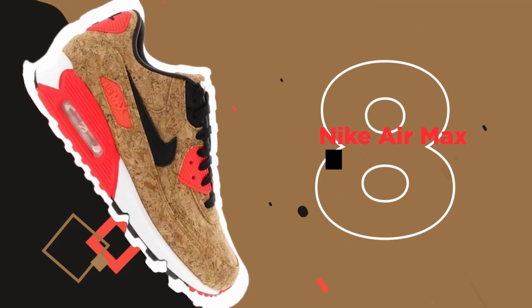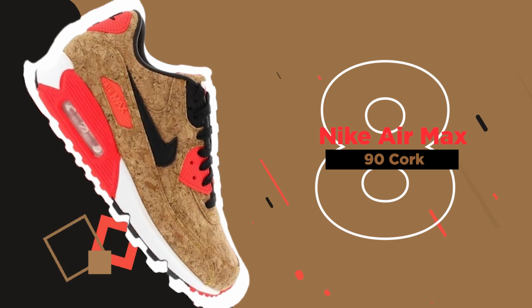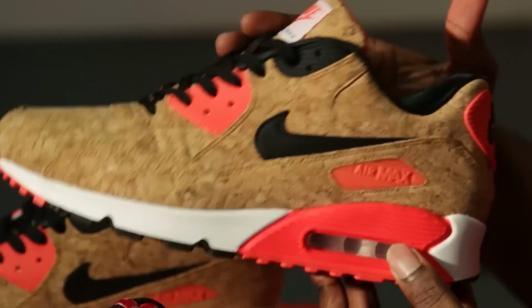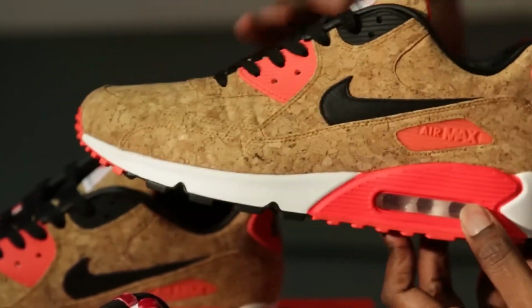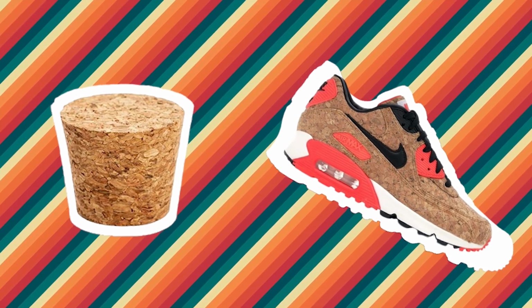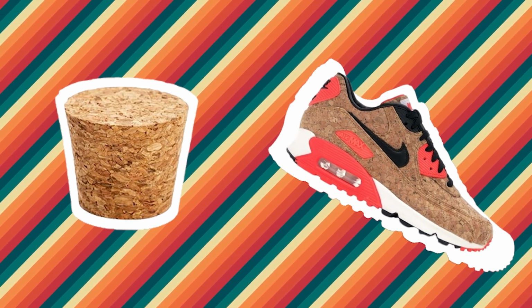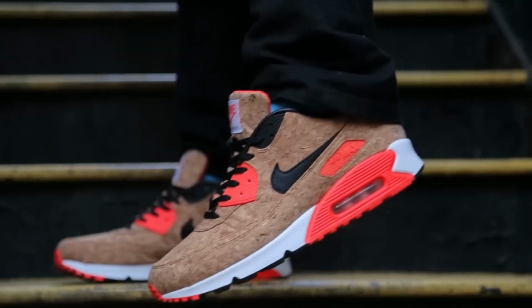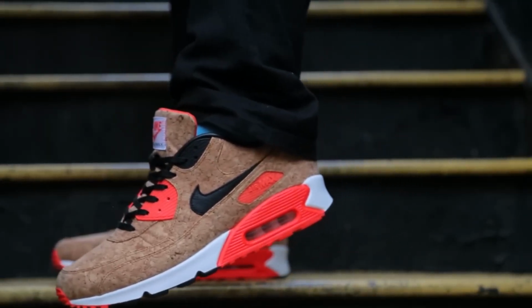Number 8. Nike Air Max 90 Cork. Much like the Space Hippie series breathes new life into an old design, these Air Max 90s use the unlikeliest of materials to create an unmistakable pair. Cork is probably the last thing you'd think of as far as sneaker manufacturing is concerned, but the textured look adds an undeniably rustic charm to these shoes.